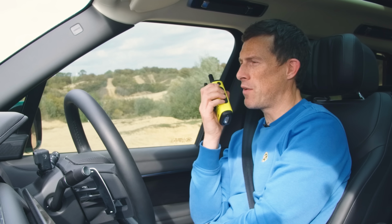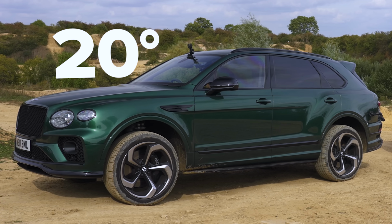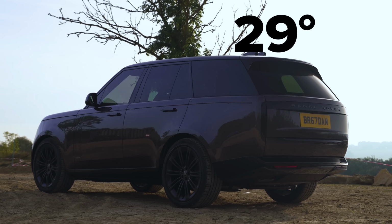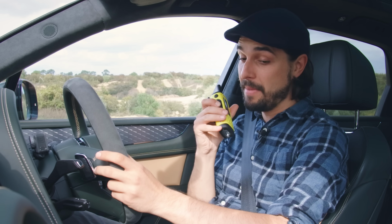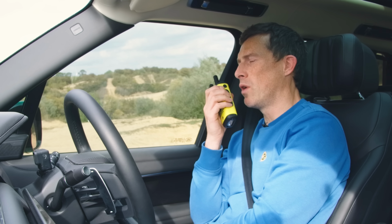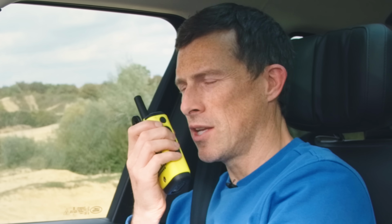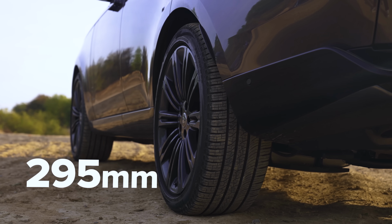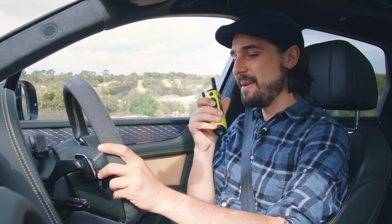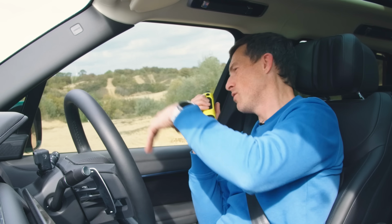What's your breakover angle? Mine is 28 degrees. Again, mine is quite a lot less. It's 20 degrees. And departure, I've got 29, even though this has got quite a big bump. Apparently this has an even bigger bump. It's only 23 degrees. Okay, probably the most important thing of all right now is the ground clearance. I've got 295 meters. That's a lie. It's 295 millimeters. Mine, with the ride height maxed out, is 247 millimeters. So I think you'll do all right on this first obstacle.